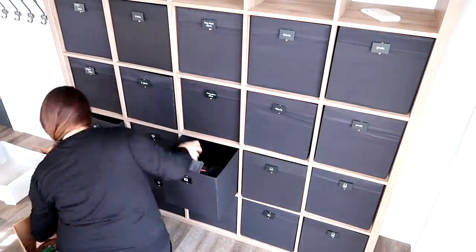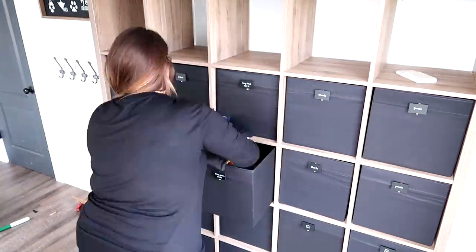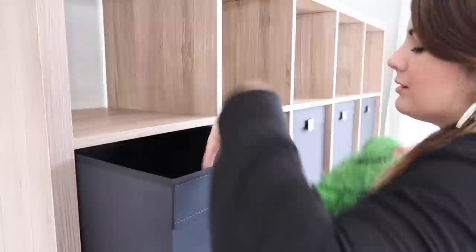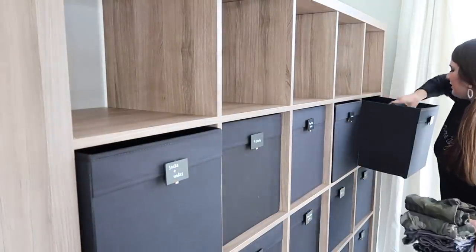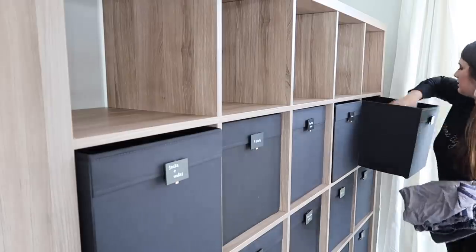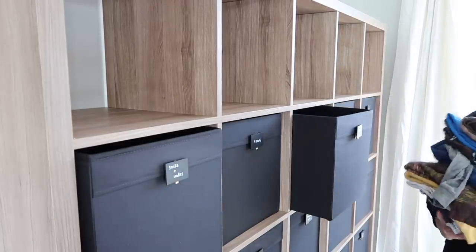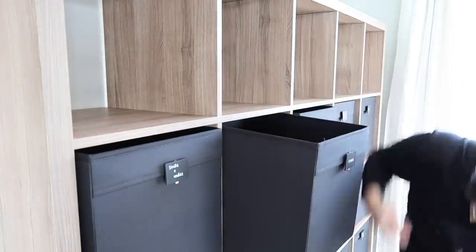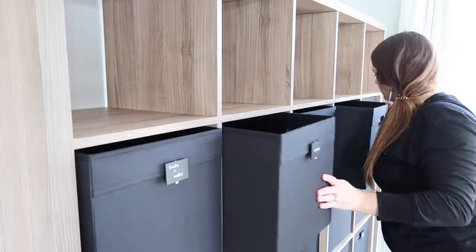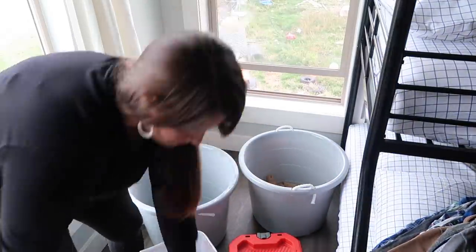So here I'm just starting to add in all of the boys' clothes, and as you can see, this is working out so well. I was so amazed with how much clothes they had and still how much room they had left in their bins. Everything is all nice and organized. Everything is really separated, and I feel like this is going to be so beneficial for their family and for their boys' shared room and just bring a lot of organization into this space. And I also love that it was the most cost-effective way to store four boys' clothes in one room, and it also took up the least amount of floor space.